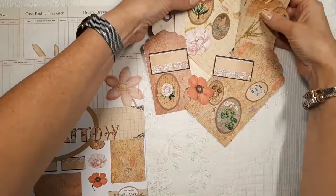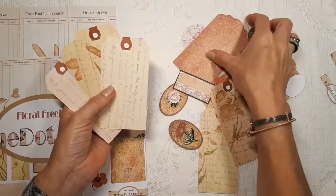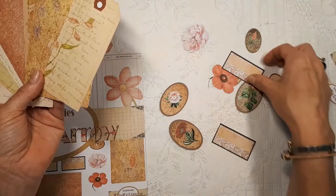Okay, I cut out all the items. Well, I didn't. The Scan and Cut did. And these I will be using in my spread in my art journal. This is how they look when they are cut out.